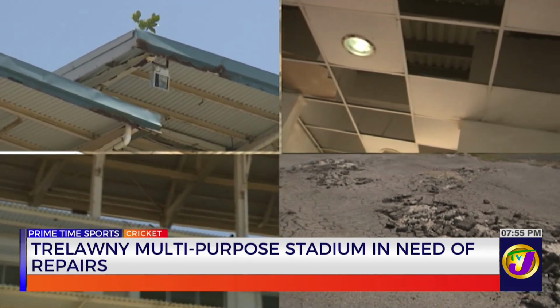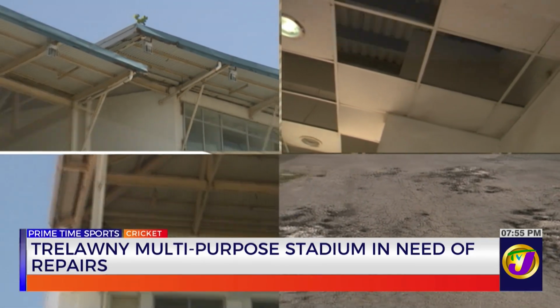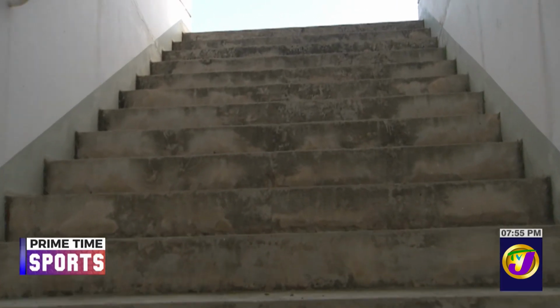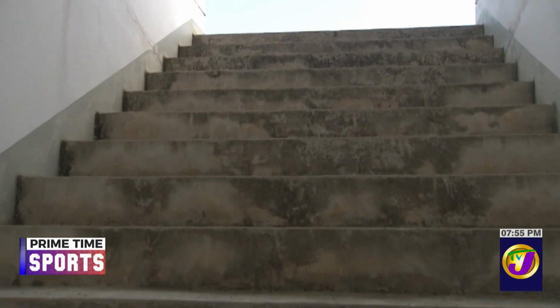In our next report, we take a look at Sabina Park and its maintenance, as there's considerations of a winding up of operations from a key stakeholder.